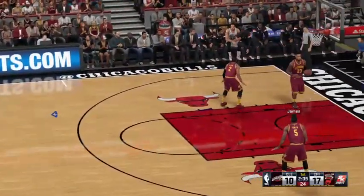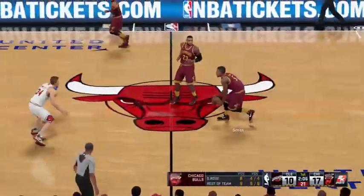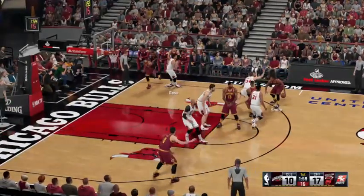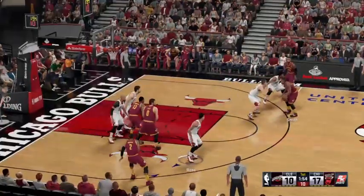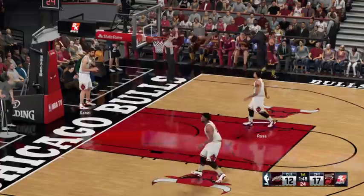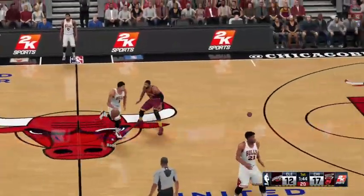It's got to be nice for them to know that game in and game out, his offense is going to be there for him. Now, here is Smith, defended by Dunleavy. Smith outside. On the wing, Irving. All sorts of time. Yes, and it's Smith with the assist that time. 6 points for Kyrie Irving. The Bulls leading by 5.